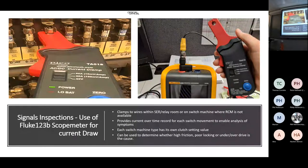And we did a little bit of analysis. We went into some of the signal control rooms and we used a flute meter. During train operation, we'd go in and clip this around one of the fuses on the points, and then we can do a current draw over time analysis.